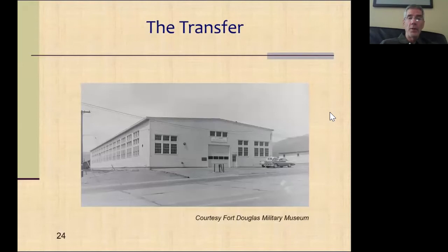And if it isn't this building, there's another one exactly like it that is still standing and still used, I believe, as a motor pool building by the university. There are about five or six buildings from this period that are left on campus, one of which is by far the most significant building from this period. And I would argue perhaps the most significant building in the history of the university. And we're going to talk about that as we get towards the end of the presentation.